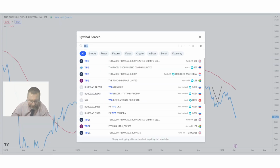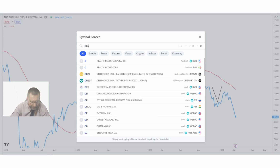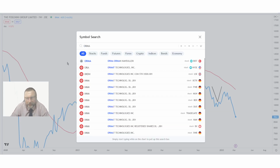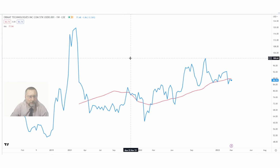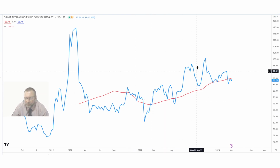Let's have a look at another one. I think it's Jeanette that asked about it. There you are. Ormat Technologies. And she wants to buy it. And she says it's a good company for the long term. And the moment I hear the word long term, I look at the weekly chart. Now let's have a look here. Yes, the share is moving beautifully up. But what worries me, Jeanette, is the following.